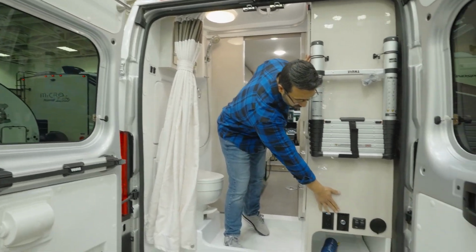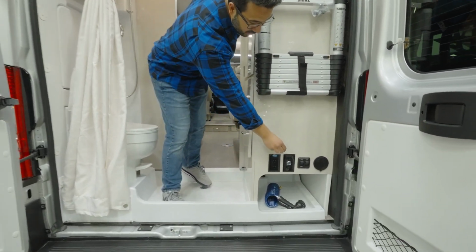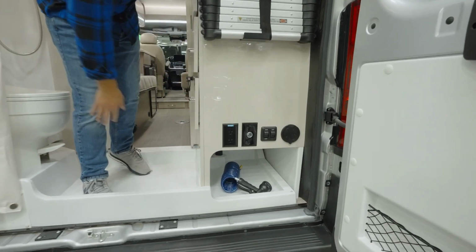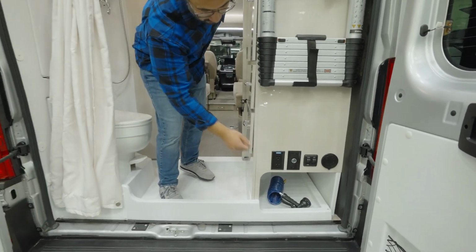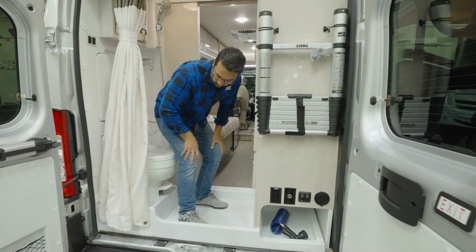And then you have some electrical outlets as well as a spray port. You can see a physical water pump control, and then the lights for the side as well for when you're hooking up or disconnecting at night. Of course, the little spray hose right down underneath.